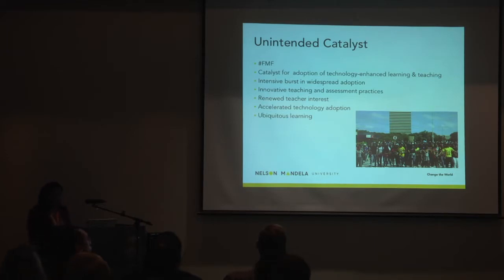So what we tried almost 10 years to get to, the students in a few days managed to provide as a catalyst for many teachers to revert to online education while the physical buildings were locked down and teachers were negotiating to restore normality. This turbulent environment provided an intensive burst in the adoption.